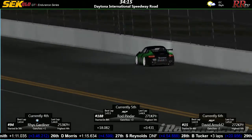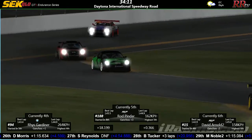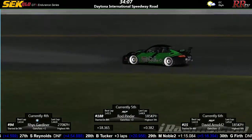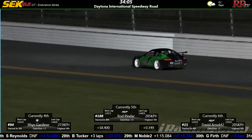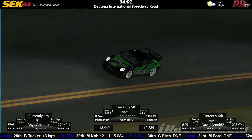So yeah, good stint by Nobby, has to be said. Lance is back in. They've struggled a bit today with overall pace, but up to 29th. I think they started lower than that. Yeah, they did, 33rd, so they've progressed their way up a little bit. So maybe they will be happy with that.